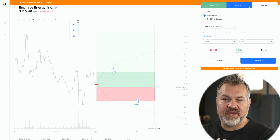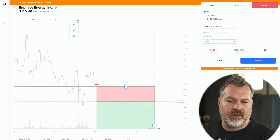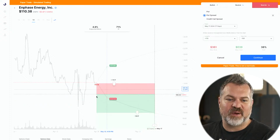If we thought it was going to go down, we can do a bearish position on this. And I love the flexibility of, oh, that's a put. Let's do a put spread.